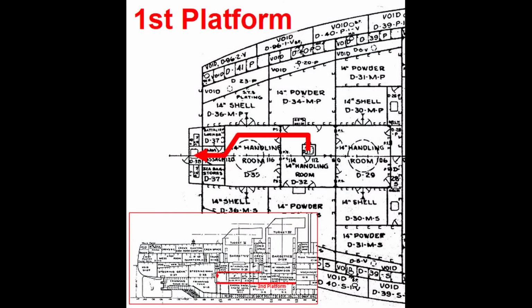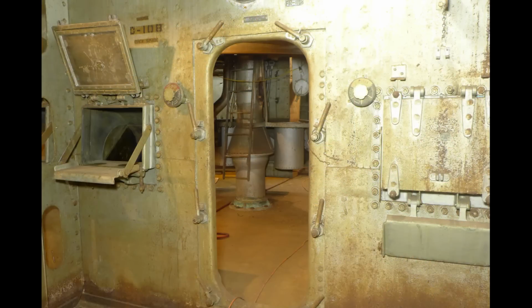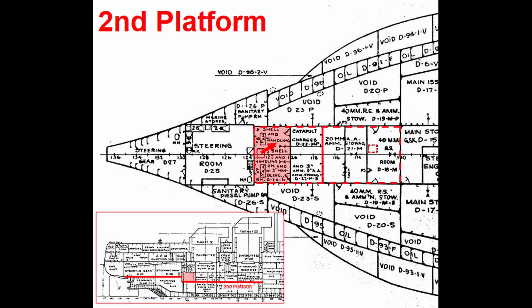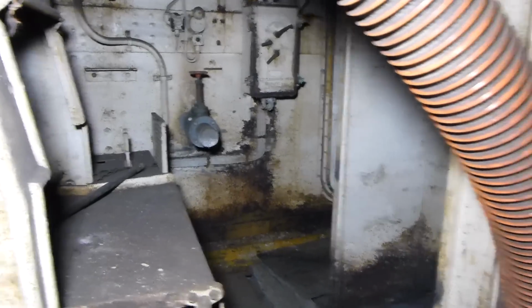Okay, back up the ladder to first platform and then back to trunk D38 that lies between turret 5 handling room and aft steering. If we descend 1 deck to second platform, we see another set of secondary weapons magazines. The first we enter is D24M that serves as a 3-inch magazine and handling room. We are in D24M and P. It's a fairly narrow space.